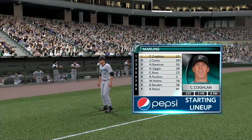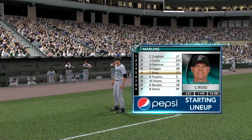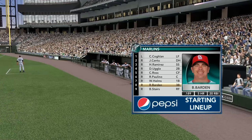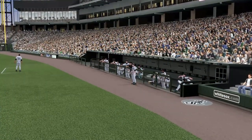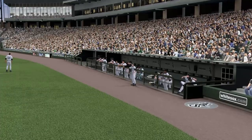Pepsi presents our starting lineup. We'll check out the Marlins. Thoughts, John? Anybody stand out? Well, Dan Uggla is working on his consistency at the plate. He's a guy who strikes out a whole lot. He does hit a lot of home runs, but he doesn't hit for that high average. He has the ability, though. When you watch him play, he has great hand-eye coordination. You would think if he would take a little off the swing, he could hit for a better average. Let's see if what he's working on plays out today.